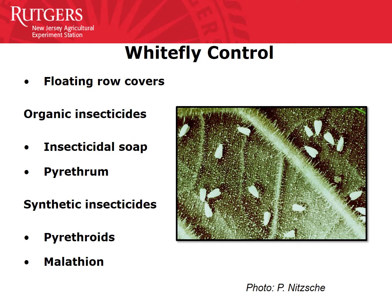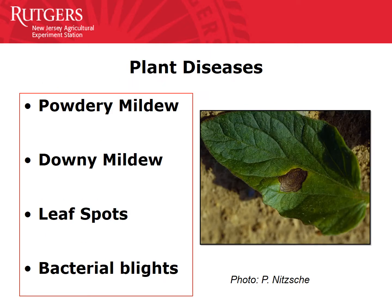Direct pesticide sprays to the undersides of the leaves are often used to control whitefly. Plant diseases. Vegetables can be susceptible to many types of diseases, but fortunately, many can be prevented with good cultural care. Later in the talk, in part 2, we'll look at some in greater detail.